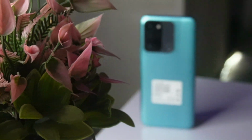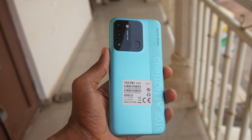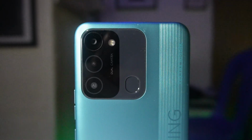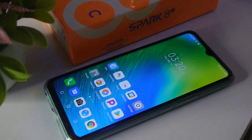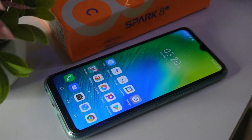Hello everyone and welcome. So today we are going to be talking about the Tecno Spark 8C, which is actually a good budget phone that I picked up for just 66,000 naira. With this phone, Tecno is not giving us too much and they are not giving us too little. This is because they are bringing some high-end premium features like memory fusion and high refresh rate down to this category, which is simply fantastic.